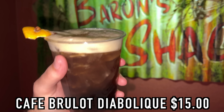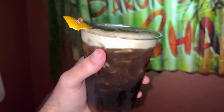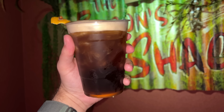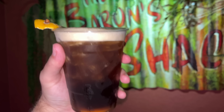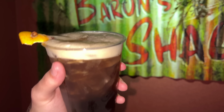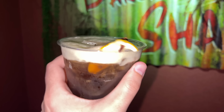The next drink we got was the Cafe Berlot: Diablo Liqueur, Angostura Bitters, Hella Smoked Chili Bitters, Monin Cinnamon Syrup, chilled brewed coffee, and an orange zest slice with clove. All right, let's see what we're dealing with. Solid little drink. I'm not the biggest coffee fan, so this cocktail really wasn't for me, but if you're really into coffee, I think like an 8 out of 10. It's got a good little bit of heat to it. It's kind of like a good chilled coffee.